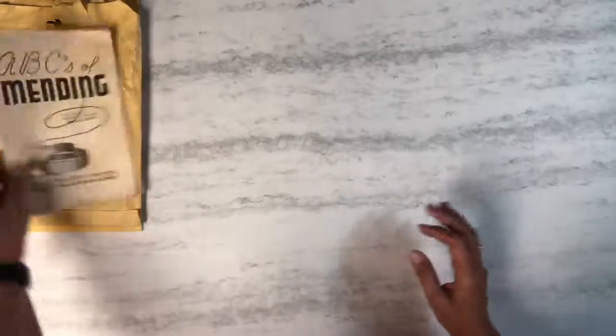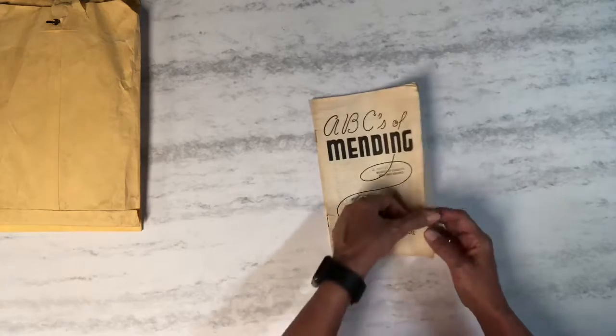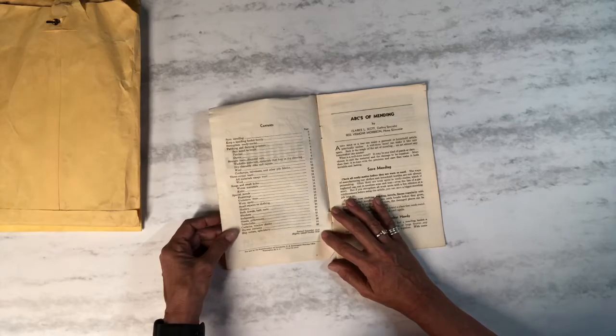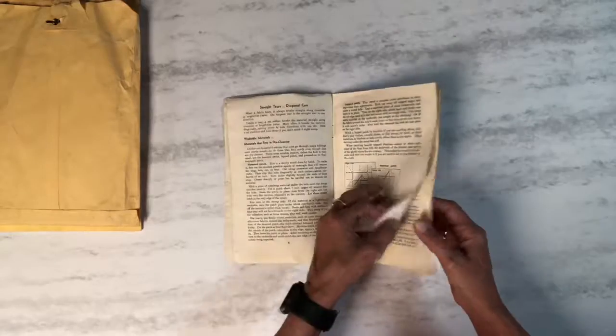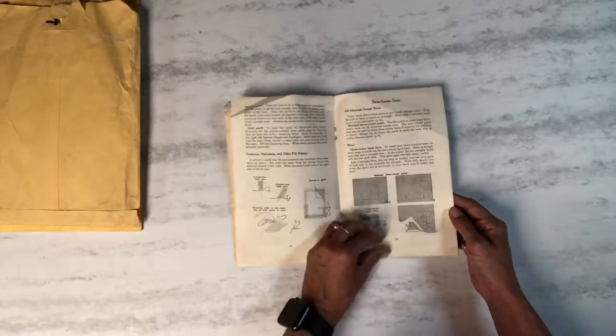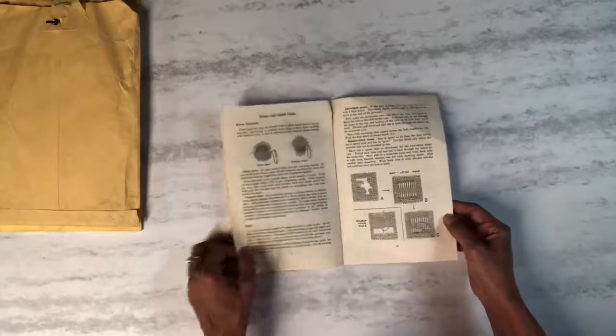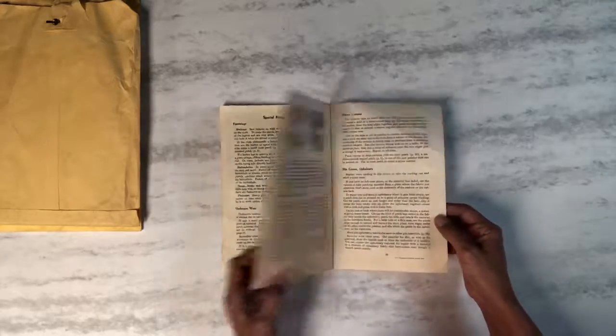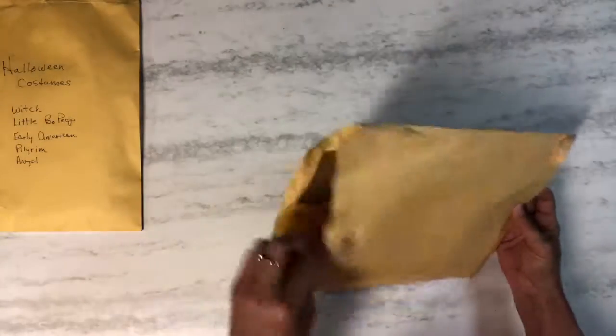So there's those, and then this is, I think, interesting. The ABCs of Mending. This is dated 1946. Wow. Tells you how to mend things. 3-corner tears. Huh. Snags and small holes. Wow, interesting. 1946, that's cool. So, what is in this?